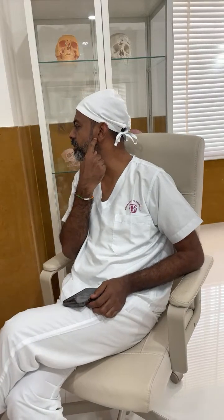Alright, so what is in short about this facelift? What we do is we make a cut from this area, go around the ear, go around the lobule on the back of the ear into the hairline. Then a flap is raised underneath over the bone and the muscles all the way up to the midline, as much as needed.